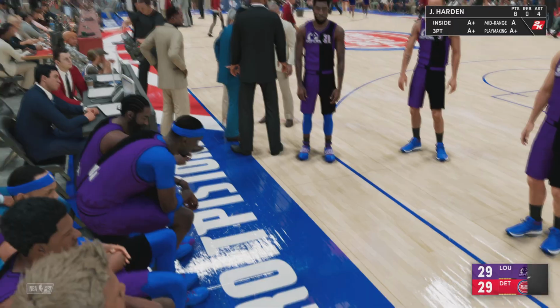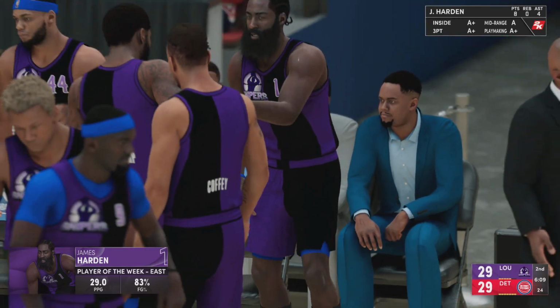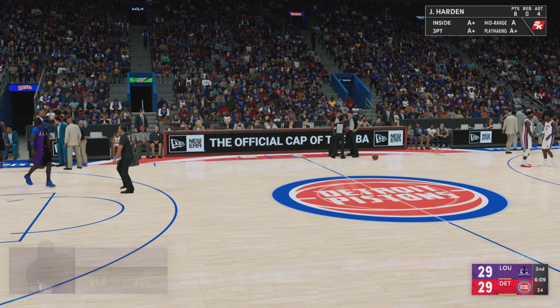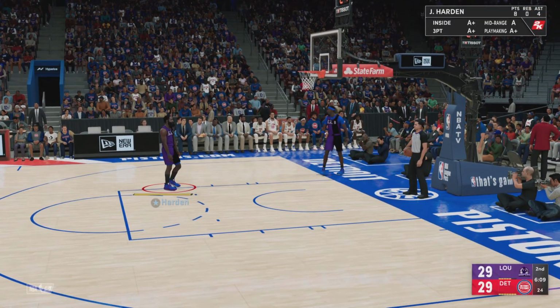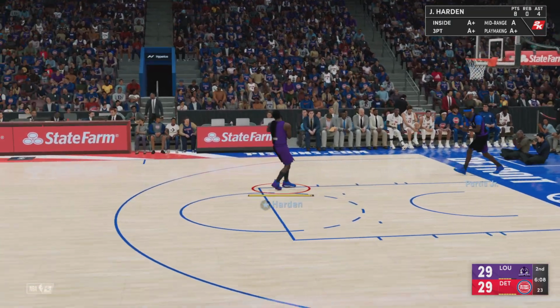This pick is mostly no surprise, but here's your player of the week for the Eastern Conference, James Harden. He's made himself the cornerstone of their offensive efforts recently, and he's providing for his squad in every regard on that end of the floor. Scoring, passing, picks, you name it, he's doing it.